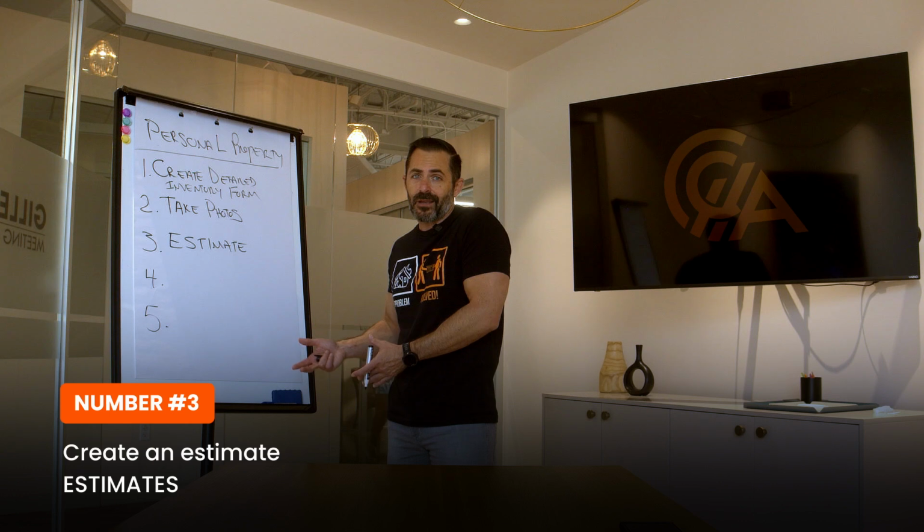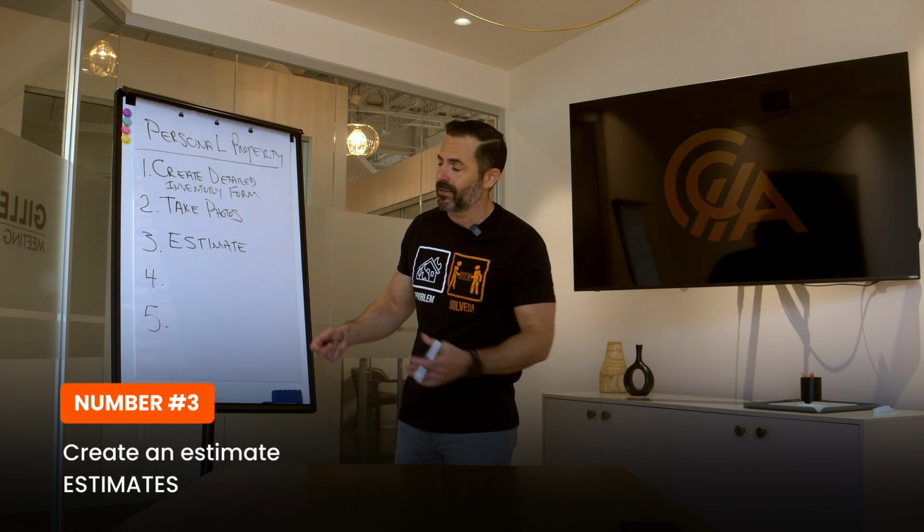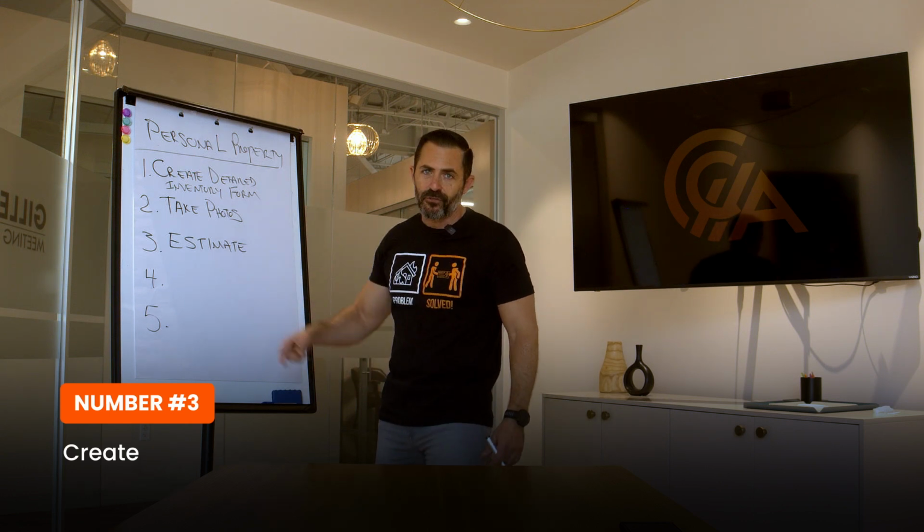And if it really was damaged, they're not going to pay for it because there's no evidence of it. So whatever you have in your estimate, make sure you have a photo to back it up.